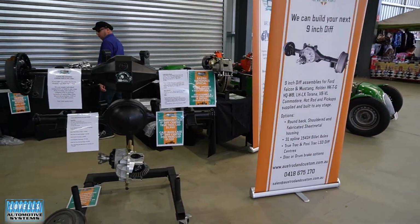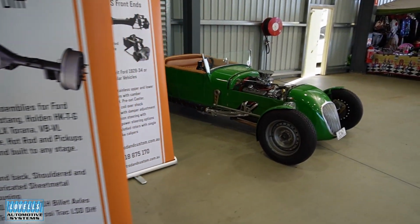It was good to see these guys making an effort and bringing so much stuff out for people to have a look at.